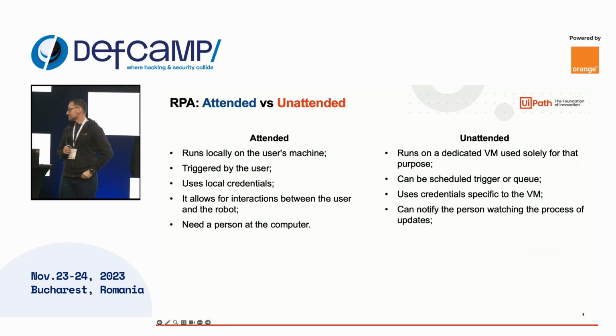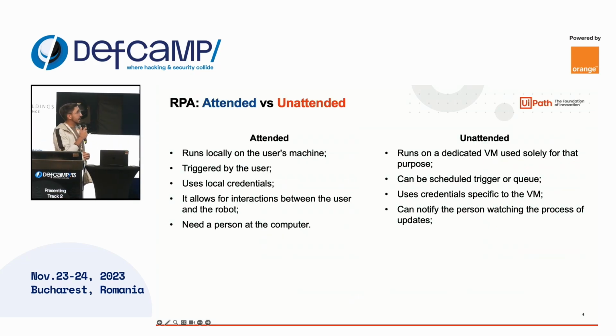Okay, so now that we've talked about the what, let's talk about the how. And it will be via RPA, in case you didn't see that from the title. For those of you unfamiliar with the concept, RPA stands for Robotic Process Automation. In the most plain definition possible, we're talking about software robots that do things on your machine. That's the broadest definition I can come up with. Cool.